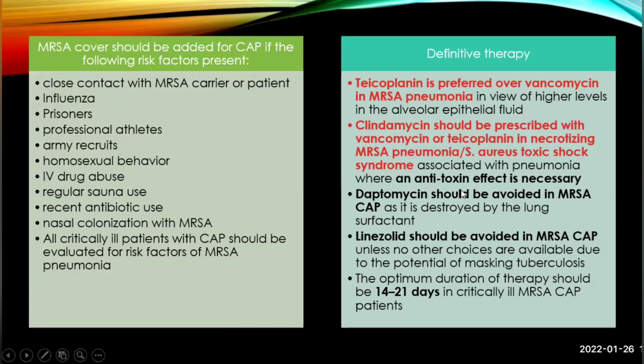And if the patient has any necrotizing pneumonia features, then wherever you require antitoxin cover, you can add clindamycin along with vanco or teico. And the duration for community acquired pneumonia is 14 to 21 days.